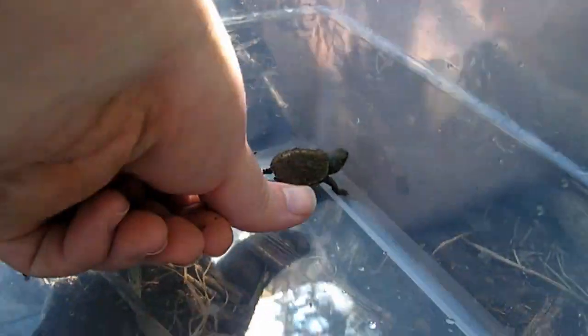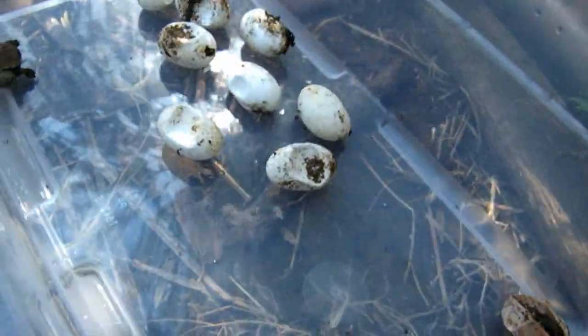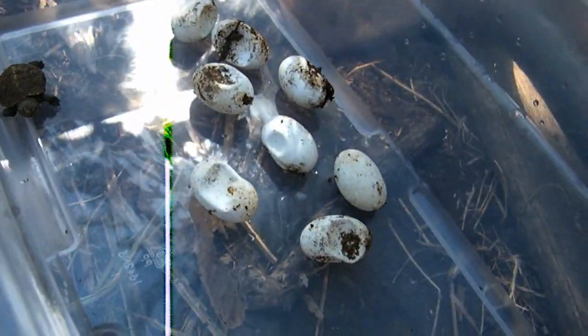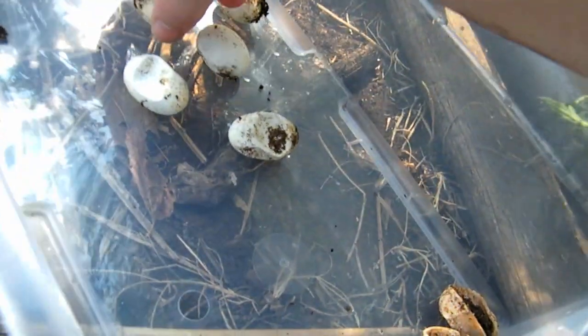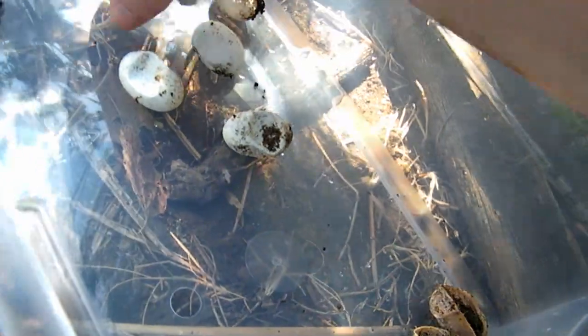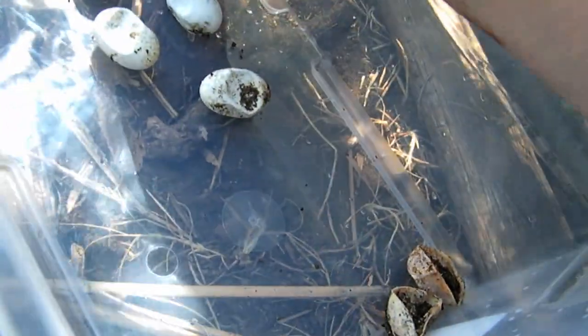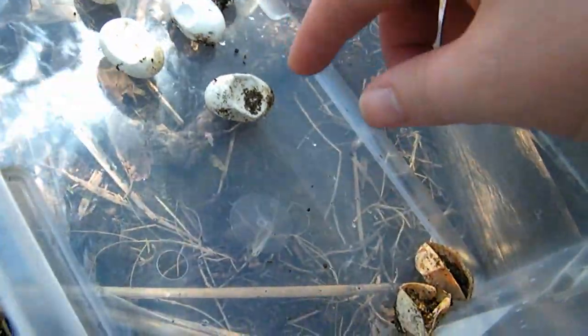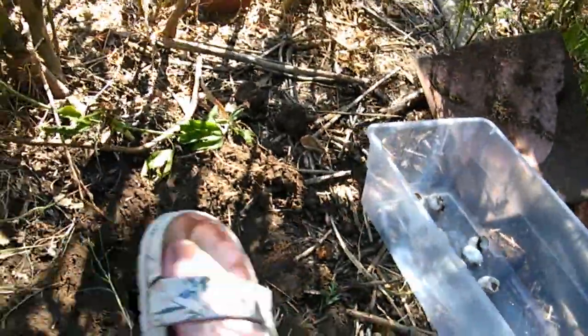Look how tiny he is. He's like the size of my thumb. Alright, so it looks like we've got 2 bad eggs, 1 egg that's fully hatched. I think 2, maybe 3 that are on their way. I think it's these 3 that are pipped. I'm not sure if that's what you call it for turtles. Anyways, they've started hatching. So 1, 2, 3, 4, 5 more that haven't hatched. It wasn't a very big nest.